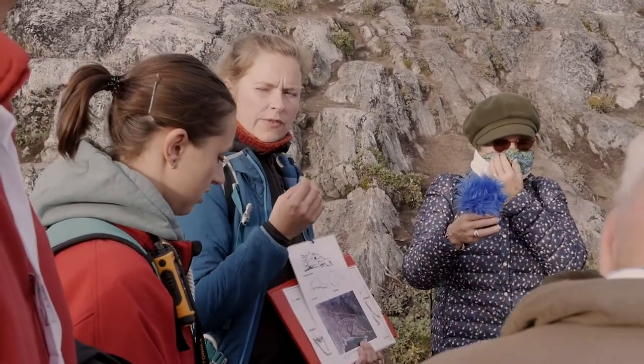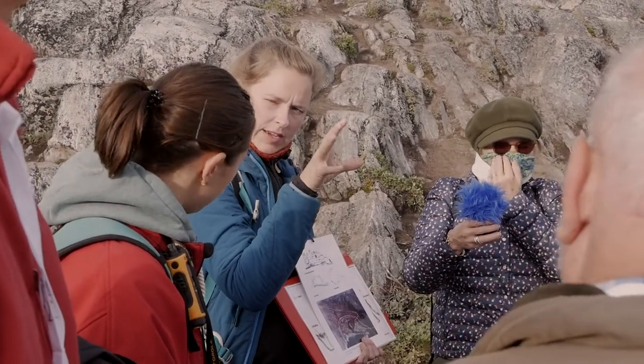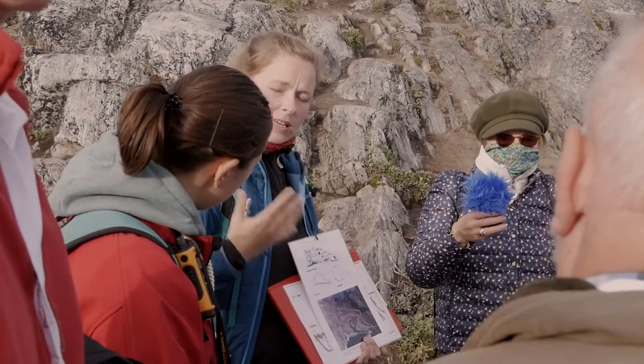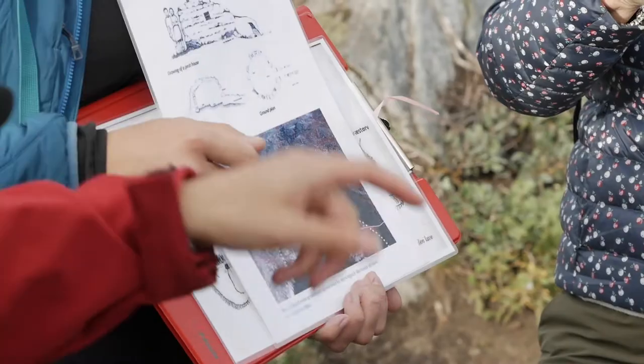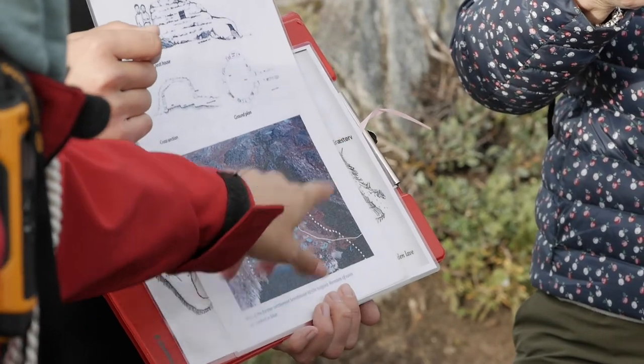And you can use that for light inside and warm heating. And the blue dots are the turf huts. Yeah, the old ones.